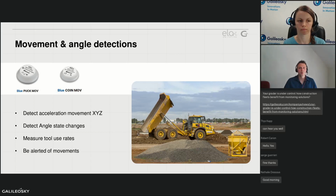If you go for the motion version, by configuring your tag this way, you will be able to set your own acceleration thresholds and be immediately alerted when they are passed, so as to possibly, again, associate this event with the position provided by the GPS tracker. So again, that's an additional possible protection against theft, if you see that the tag is starting to move when and where it is not supposed to move.